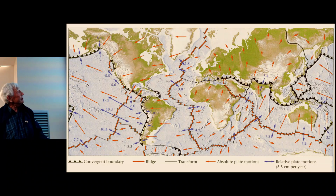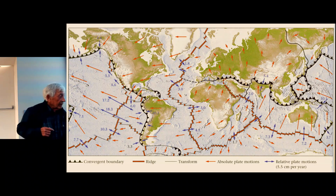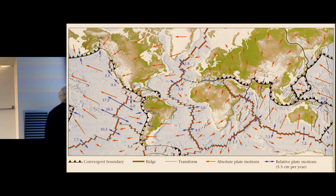So this is quite a good map to show you what's happening with the various tectonic plates. And the arrows indicate the direction of movement, and the length of the arrows indicates the amount of movement. So Australia over here is moving north at about 7 centimetres per year. And if you live to be 100, you're going to be 7 metres closer to the equator by the time you die. You probably won't notice that. The fastest movements are here in the Pacific, up to 18 centimetres a year. And some of them are really slow, less than 2 in places like this.